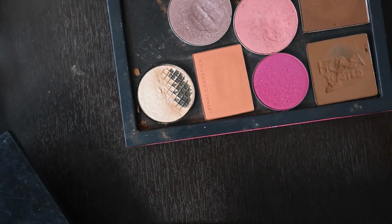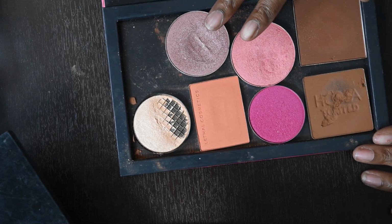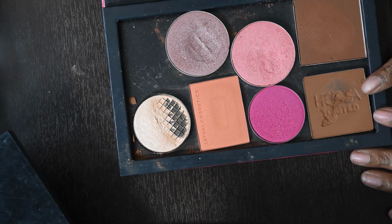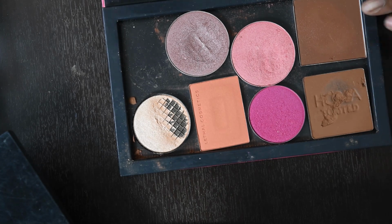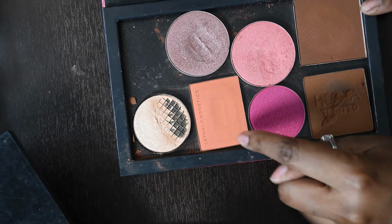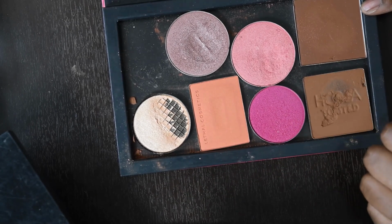This is another collection of products that I have depotted for one reason or another. These are from Beauty Bakery. This is the Benefit Hula Toasted. I think this is a face powder. This is from a KVD holiday palette. This is a Lethal Cosmetics blush. I want to say this is a Sydney Grace blush.